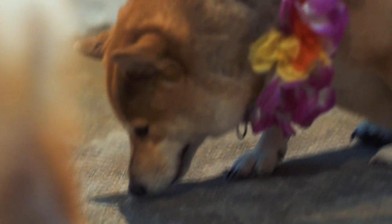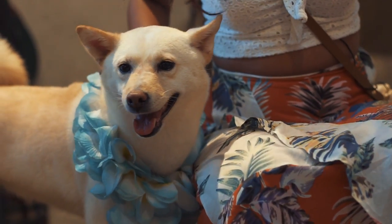Alright, for our next stop, we are here at Inu Cafe, one of Hua Hin's secret gems. And you guys know that I'm a dog lover. I love dogs. I have 10 dogs at home and I'm super excited to see the Shiba Inu dogs.